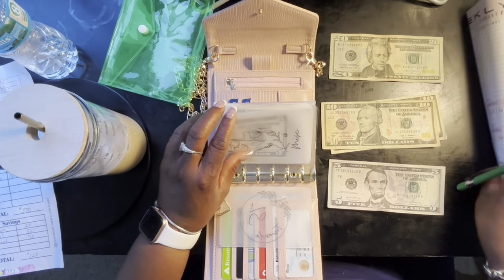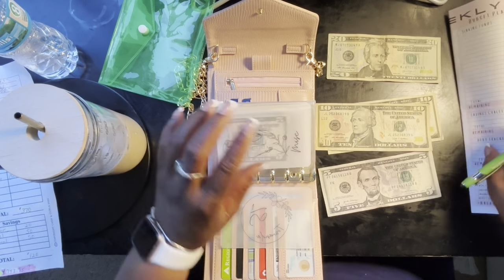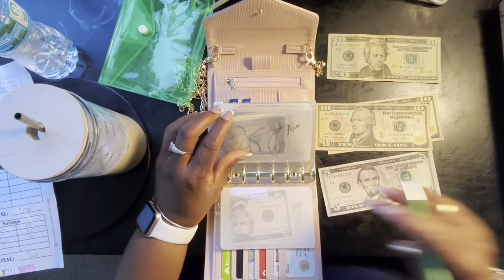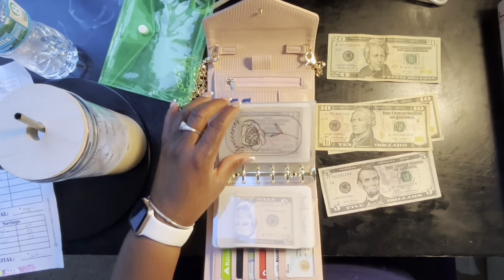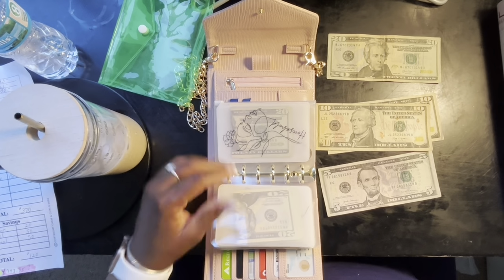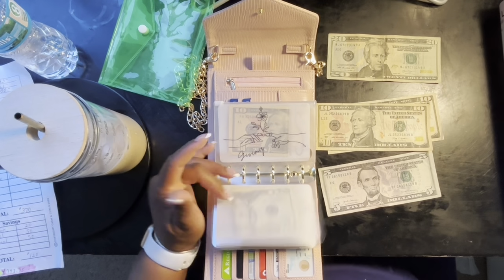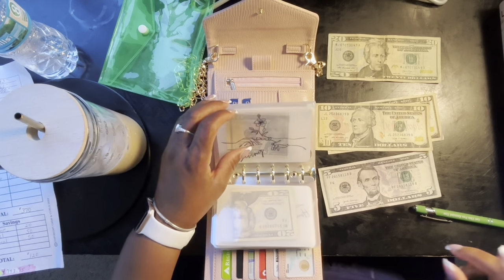So miscellaneous, we did miscellaneous. I have a book right here on the side, the cheat sheet. So I'm gonna mark that one off. We did ace. We did me time, which is self-care. We did grocery. We did gas. Did we do household? Yep, we did household. We did not do giving. So we have eat out and investment left.